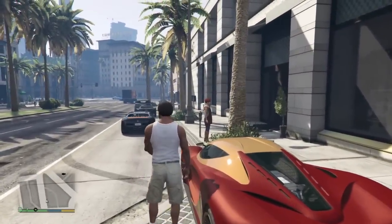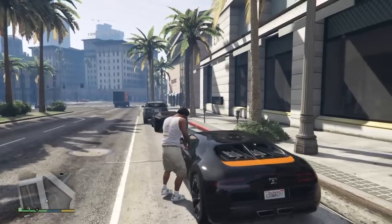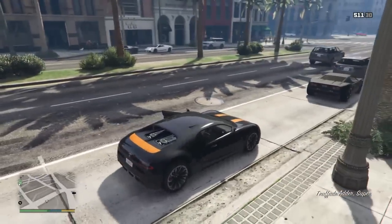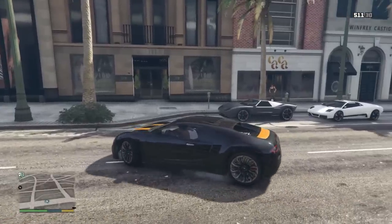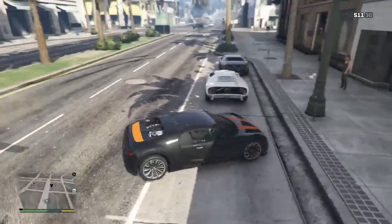If it's not at that round of the parking lot, you're going to have to look at, oh, it is there. Okay, you're going to have to look at this part of the parking lot. So it is there. I'm trying to save that Turismo R for my garage for Franklin. So I'm just going to drive this Bugatti around in a little circle.